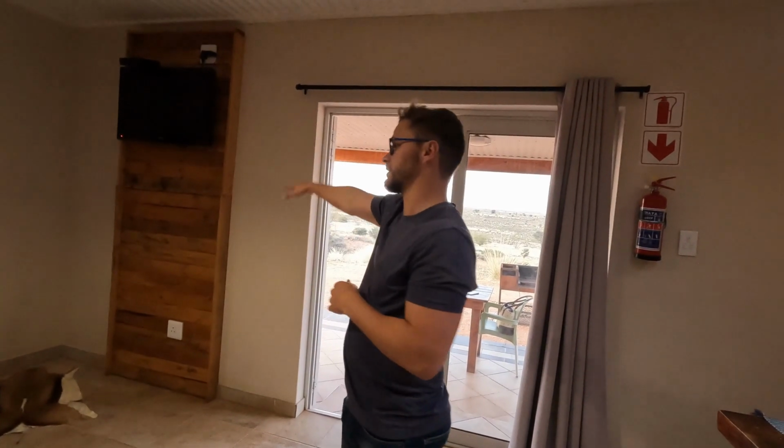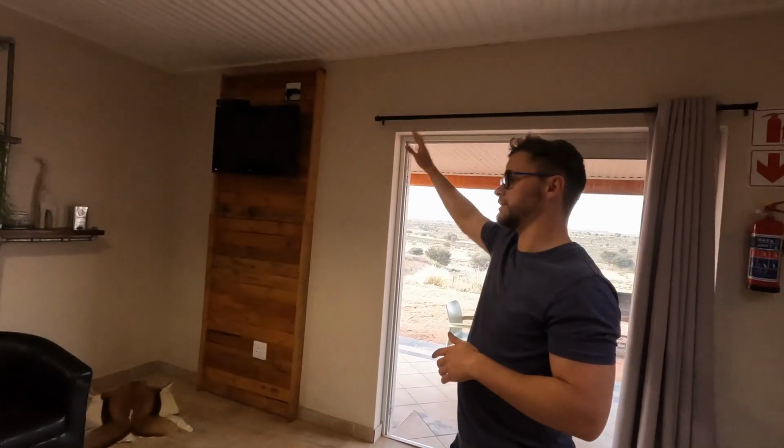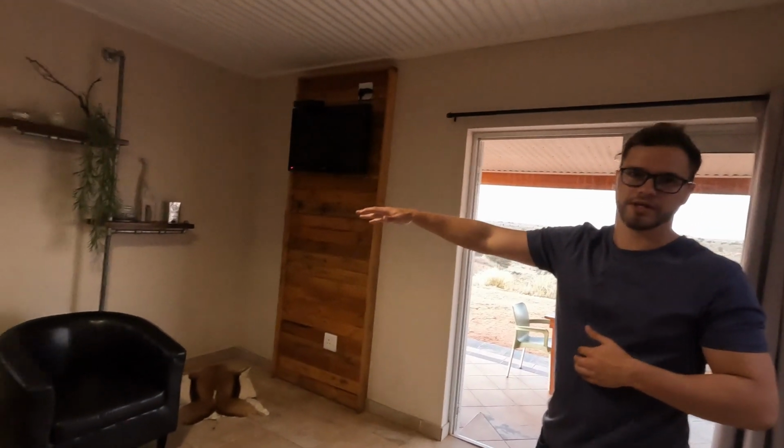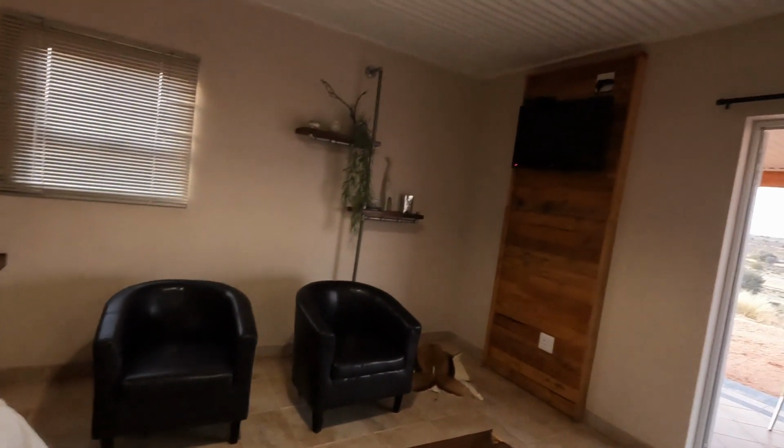Okay guys, then right over here in this corner you have a nice little entertainment section, I guess you can call it. There's a TV, a few chairs if you just want to sit and relax, of course, but if you've got a beautiful view like this and you're in the bush, maybe you want to keep the TV switched off. That is up to you.